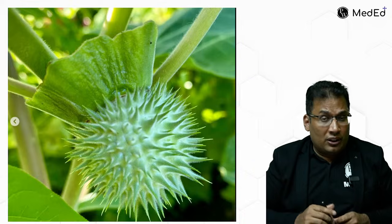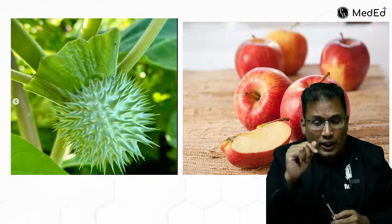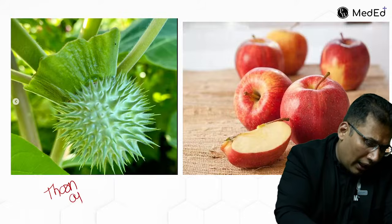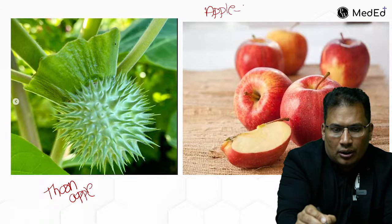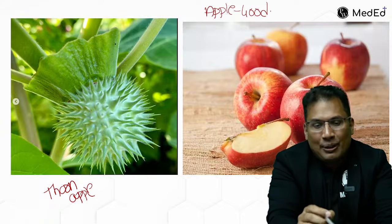Look at this. This is Datura fruit, with spiny projections. Datura fruit is known as thorn apple. So this is the thorn apple. Very bad. This is apple. Apple is good, but thorn apple is bad. But remember, apple seeds are very bad.